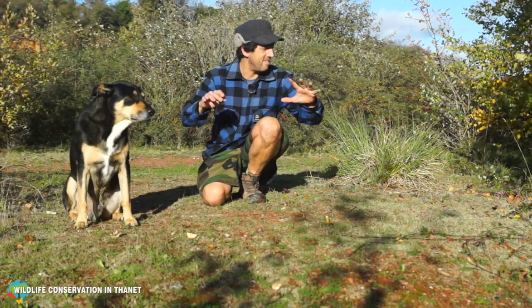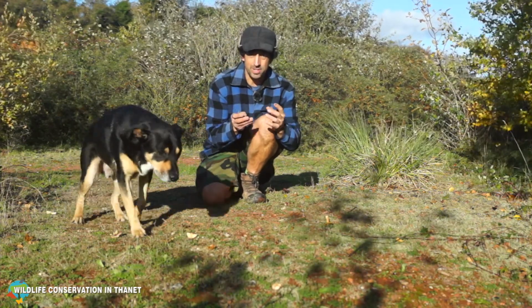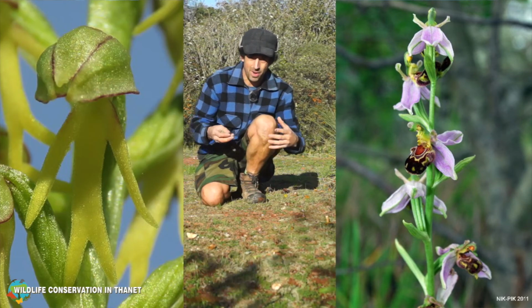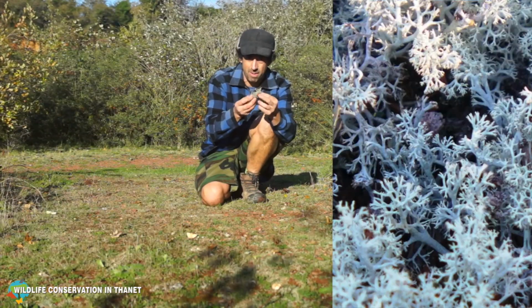And we have these areas that open up, and really special plants known as bee orchids grow here, and we even get man orchids growing down here. Both these orchids are named after the things they look like. And then in amongst the trees and on the ground we get lots of lichen growing as well.